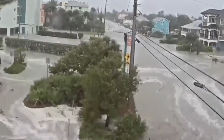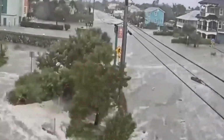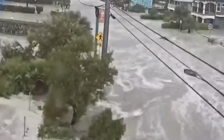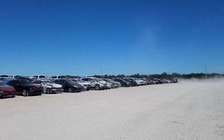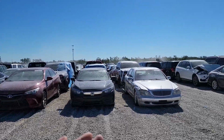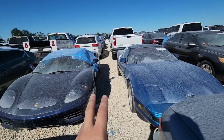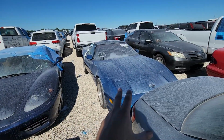Around 5 months ago, Hurricane Ian made landfall in southwest Florida. Along with it came $113 billion in damages. This lot of flood cars is just a minute fraction of those numbers, as most of the cars that were totaled by Ian were sold shortly after. What's left here are the stragglers, including this rare Corvette ZR1.